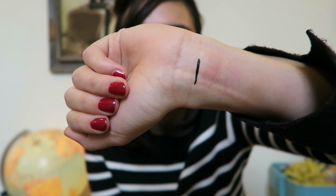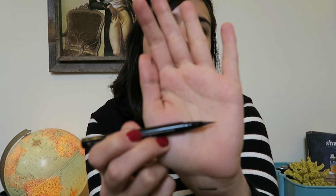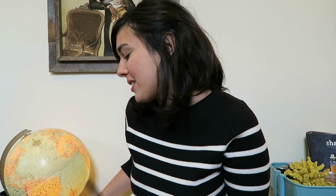It still has a slight shine to it, but not much, and it's a very intensely pigmented black eyeliner. The tip is really great, perfect length. It's really easy to apply and make a winged eyeliner wing, and that's what you want to do. So yeah, I highly recommend the Stila Stay All Day eyeliner. Unfortunately, the drugstore options can't compete with that one.